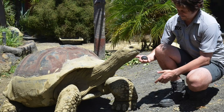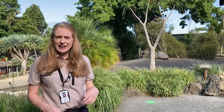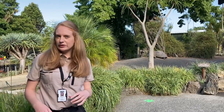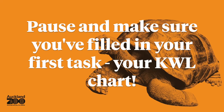The largest of these animals can grow up to around 2 meters long. They are also extremely heavy animals, with the males getting up to 250 kilograms and the females around 140 kilograms. When they first hatch though, they only weigh around 100 grams, so they've got a lot of growing to do.